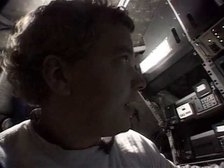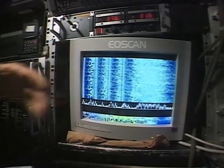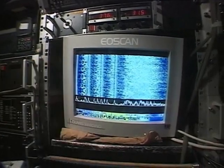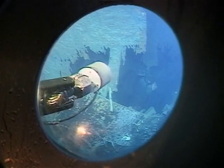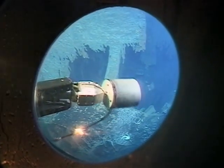Coming up on an edge here, an opening in the hull that we can pick up on the video. This is above the mud line. Here we can see into the hull, and at the same time our seismic profiler is starting to show a nice hyperbolic shape. This confirms that we're starting to pick up openings in the hull with this system.